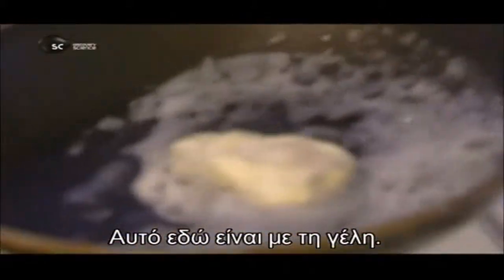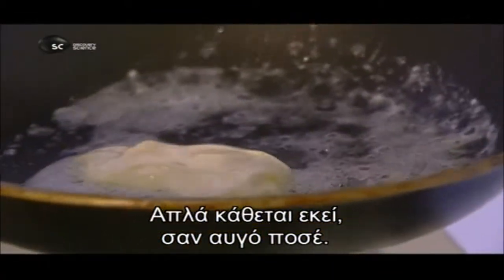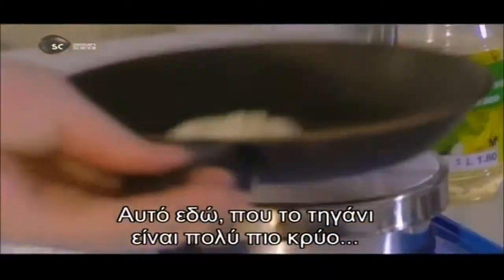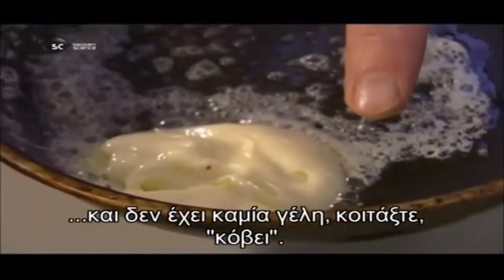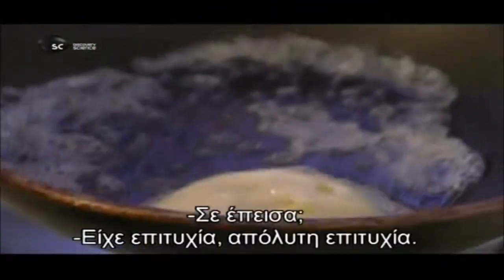This is the one with the gum in it. And it's just sitting there like a sort of poached egg, I think, isn't it? Whereas this one, the pan's actually cooler, quite a bit cooler. That's got no gum. Look, that's split, spreading out and... Yeah. Look at the oil in there.